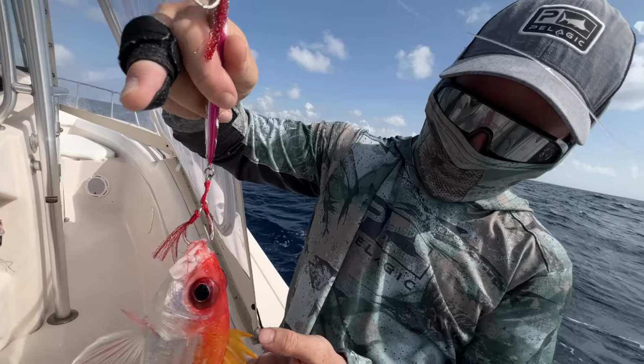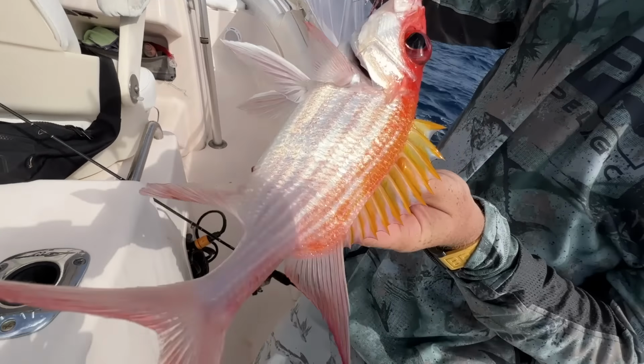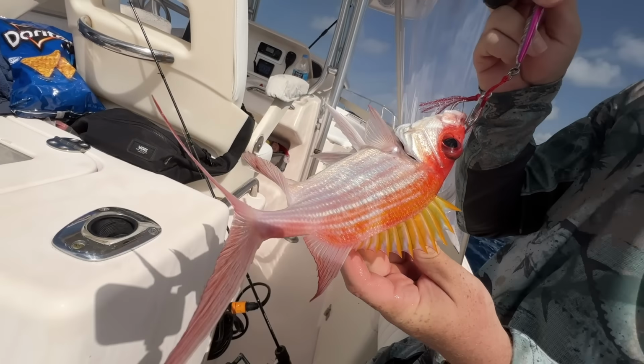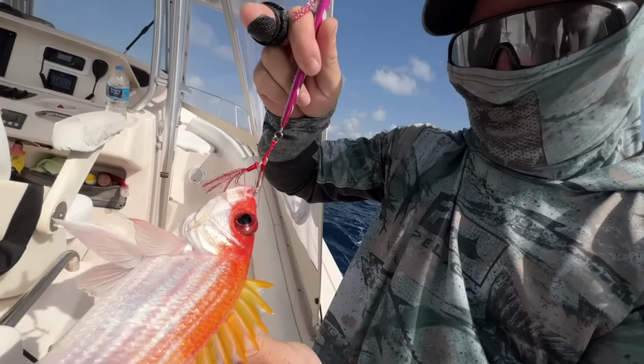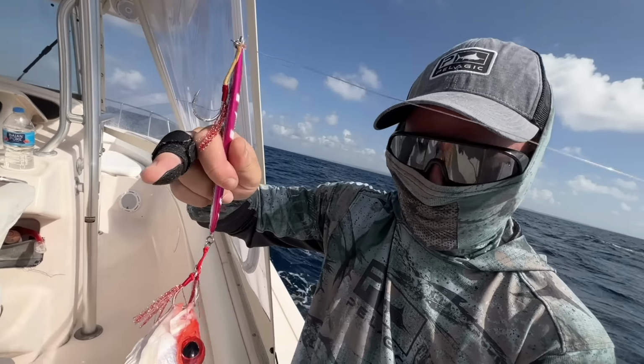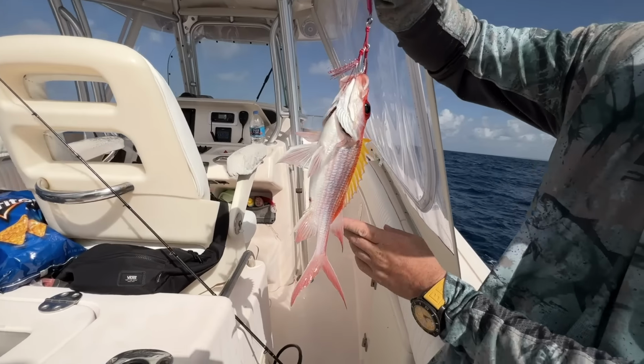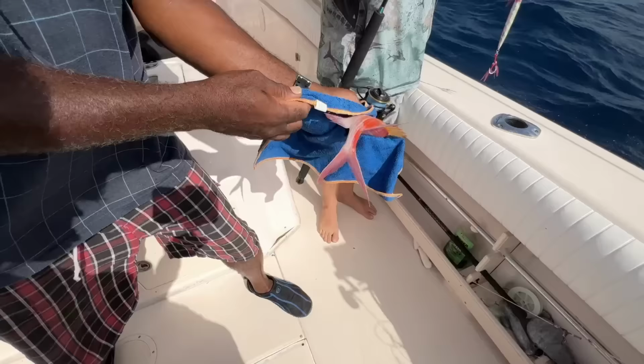Oh, gotta be careful. So see those spines on the top there, on his dorsal fin? Those will put holes in your hand or feet or anywhere else pretty easily. So when you're taking these guys off the hook, you gotta be really careful. Not super good eating, so we're gonna let this guy go. Let's see what else is down there.